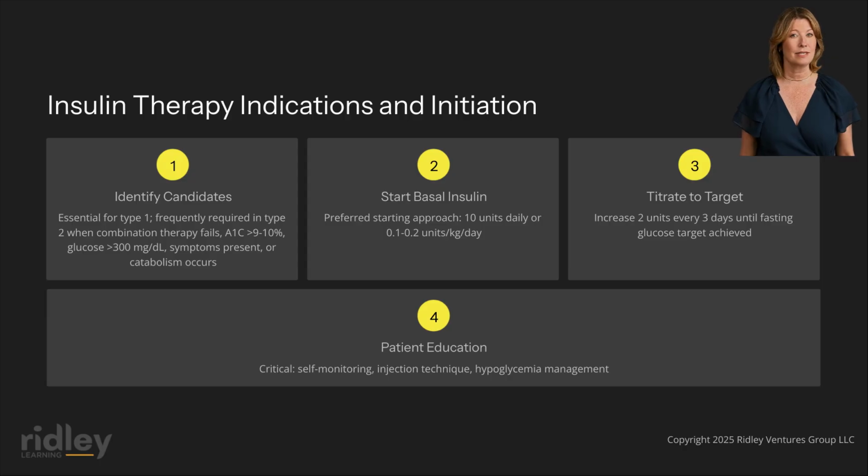Let's now address insulin therapy in detail. Insulin remains essential therapy for all individuals with type 1 diabetes and is frequently required in type 2 diabetes when other agents fail to achieve glycemic goals or when marked hyperglycemia is present at diagnosis.